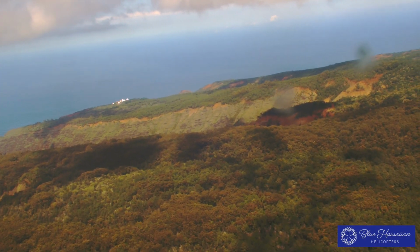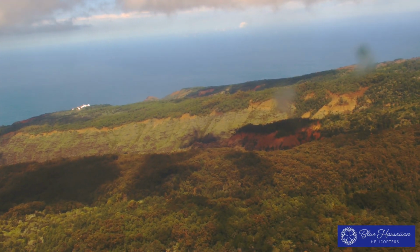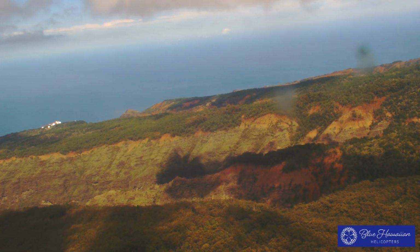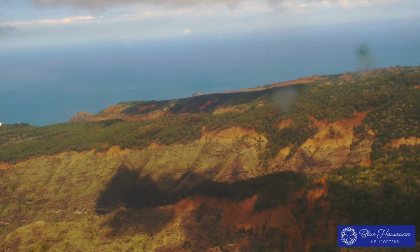Currently over the top of Waimea State Park, and then upslope from us to the right is Kokee State Park. Both of these areas are well known for their hiking trails, so if you like to hike, this would be a great spot to end up on island. There is a museum and a restaurant at the top of Kauai as well, both of which are really great.